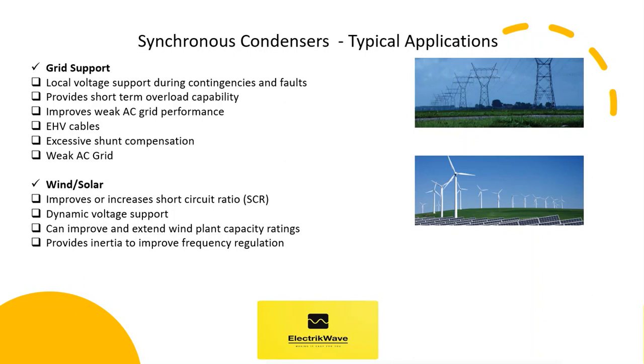Weak AC grid, in case of wind or solar. Improves or increases short circuit ratio, SCR. Dynamic voltage support. Can improve and extend wind plant capacity ratings. Provides inertia to improve frequency regulation.